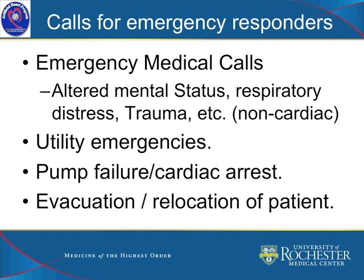Most emergency calls for patients do not involve the left ventricular assist device itself. They can be altered mental status calls, respiratory distress, or traumatic injuries of the patient. Utility emergencies and community-wide emergencies can affect these patients. However, pump failure, cardiac arrest of the patient may actually occur.